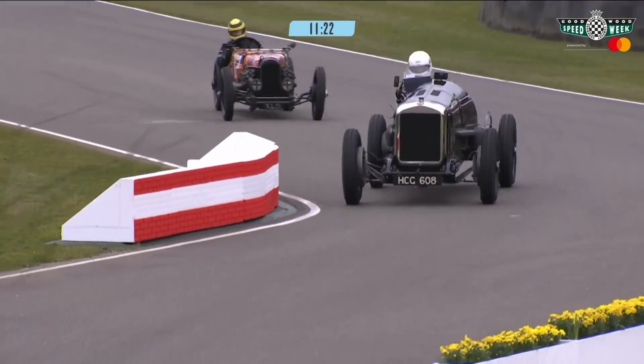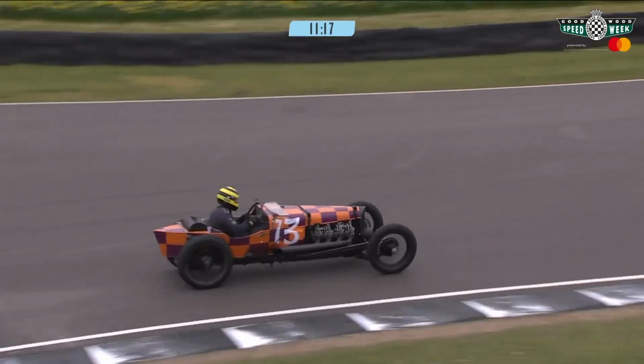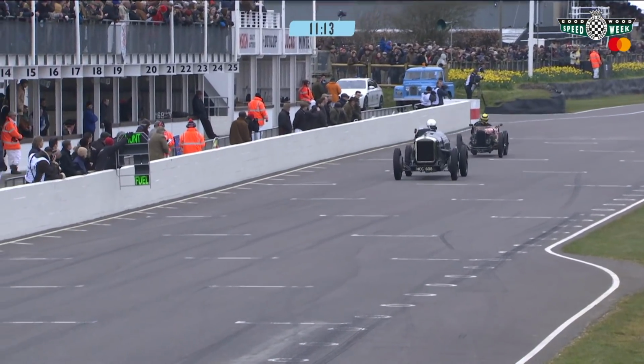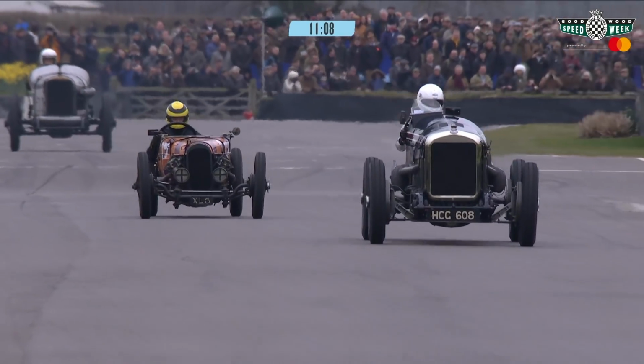Julien, always a determined driver, as we know from his performances at the Revival. 0.4 between them at the end of the first lap. The order is the same, having changed twice in the intervening lap. In fact, where it was 0.48.